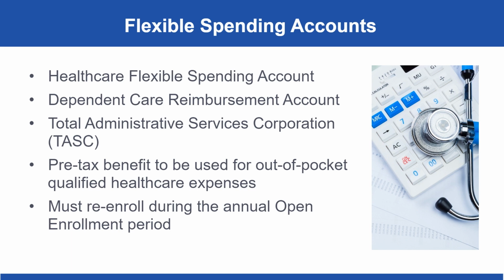The Healthcare Flexible Spending Account allows you to stretch your budget further. The HFSA is a voluntary pre-tax benefit that allows you to set aside money from your paycheck to be used to pay the out-of-pocket medical, prescription, dental, and vision expenses that you and your eligible dependents incur. You never pay taxes on the money you put into your account, giving you more bang for your buck when you use pre-tax money to reimburse qualified healthcare expenses.